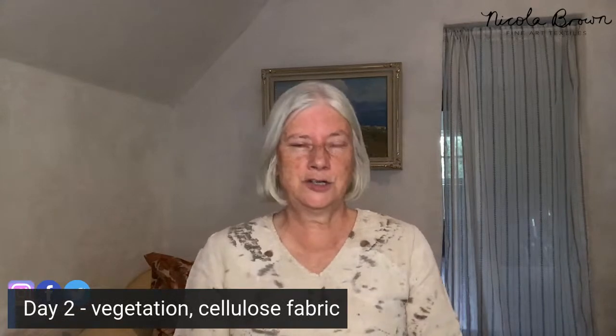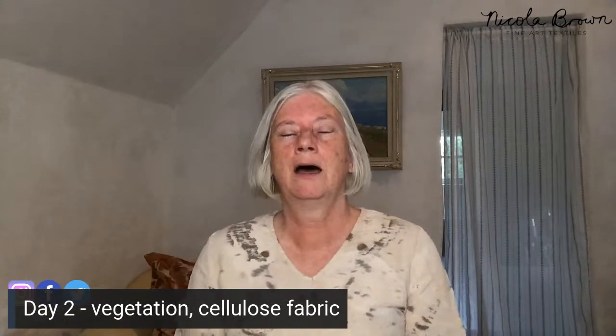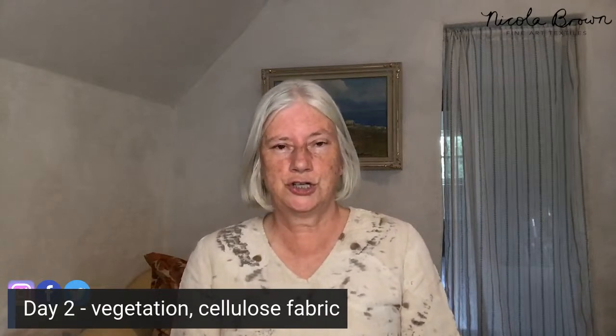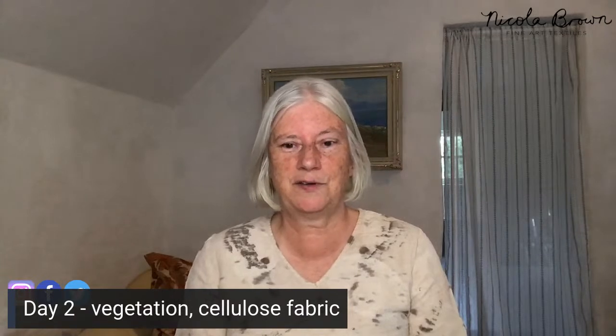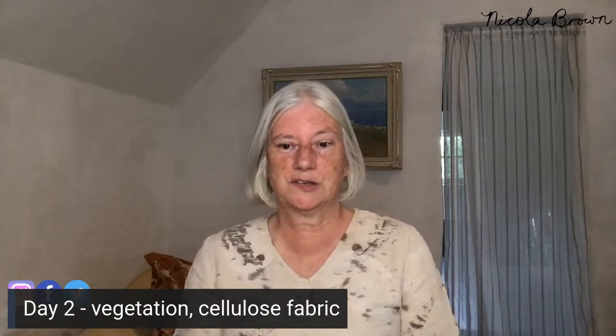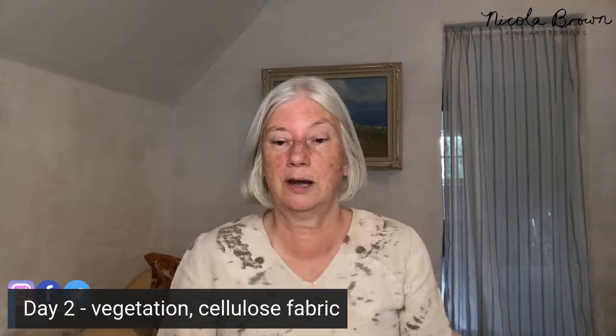So on day two, I'm going to continue with all that foundational information. I'm going to share one of my favorite ways of eco printing on cellulose fabric. I'm going to discuss different types of vegetation, depending on different parts of the world where you are living in.